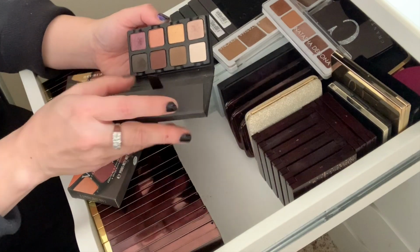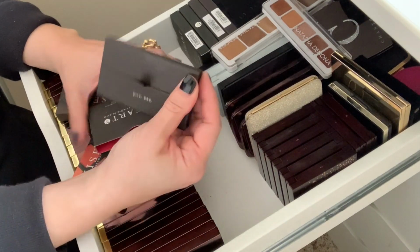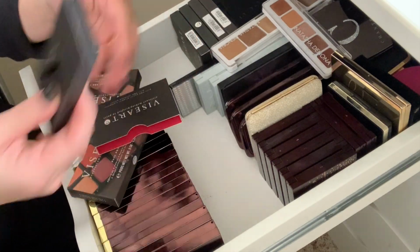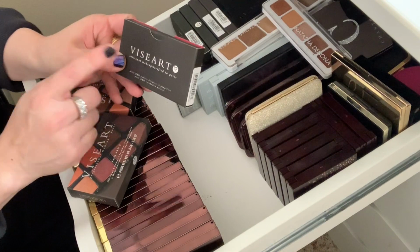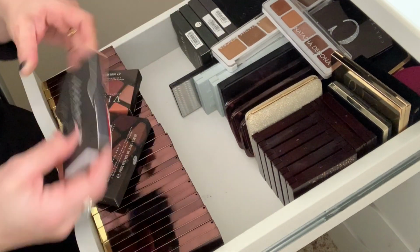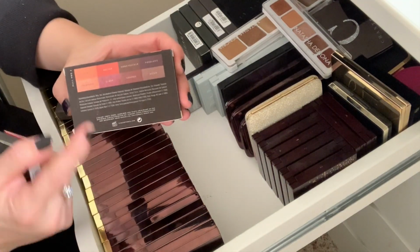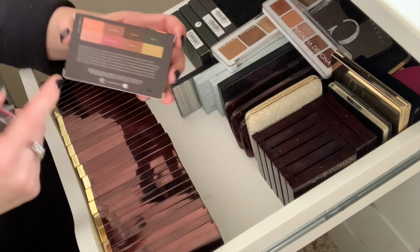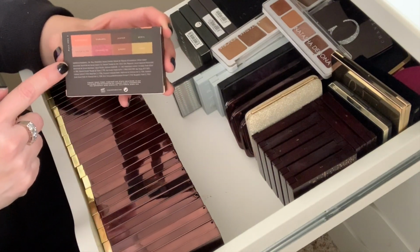They're really small pans. These are not that expensive, and this is maybe like a business card size. So just really, really travel friendly. I would definitely go for this if you've never experienced Viseart before and you're just curious about their formulas. I would give this a shot. And then this one is 2. It has warmer colors, and then 3 has a really interesting palette. It's like an English garden kind of palette.